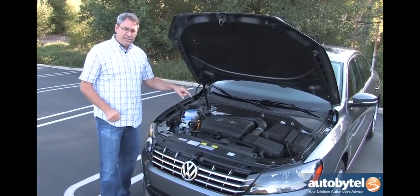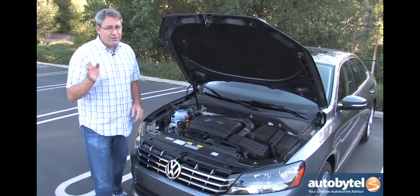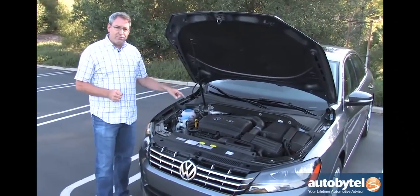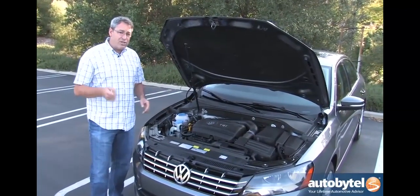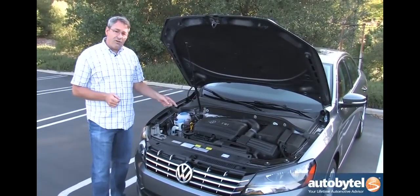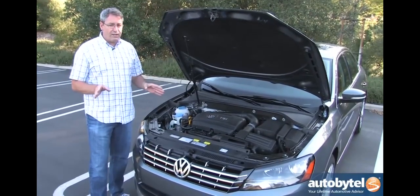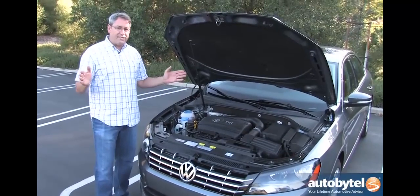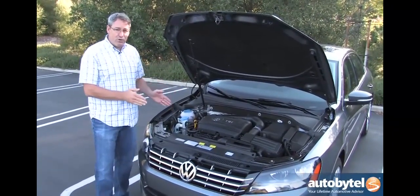That's gone. This is in as standard equipment in every Passat. You can still get the turbo diesel TDI. You can still get a V6, but this is going to be in the majority of 2014 Passats. Now, it makes the same horsepower as the old 5-cylinder. It's got 170 horsepower, 184 pound-feet of torque, which is more than the old engine did, and the torque's available across a broader rev range, which means the car feels more energetic, more spirited. Plus, it gets better fuel economy.